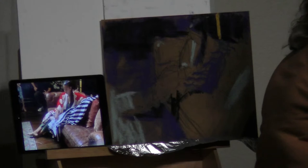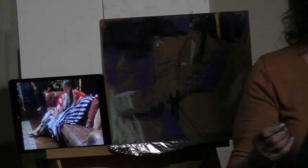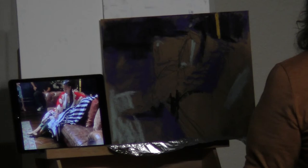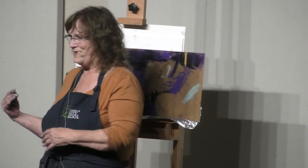I've been doing pastels for like 40 years. I can't believe I've been doing it that long. And when I was a student, values came real easily to me. And I'm sorry to bore you if you're not artists and you're not interested in value and stuff like that. You want me to expedite this and get on with the drawing?